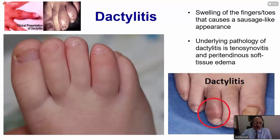Dactylitis is inflammation of the fingers and the toes, presenting as sausage-shaped digits. You can see in the images very clearly here. Once you have seen this image, there is no way you could miss such a patient in your clinic. It is a swelling of the fingers that causes a sausage-shaped appearance. The underlying pathology is tenosynovitis and peritendinitis tissue edema leading to this condition.